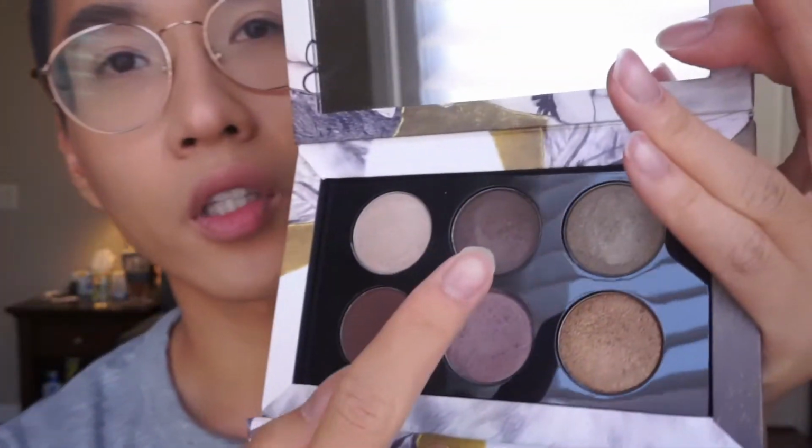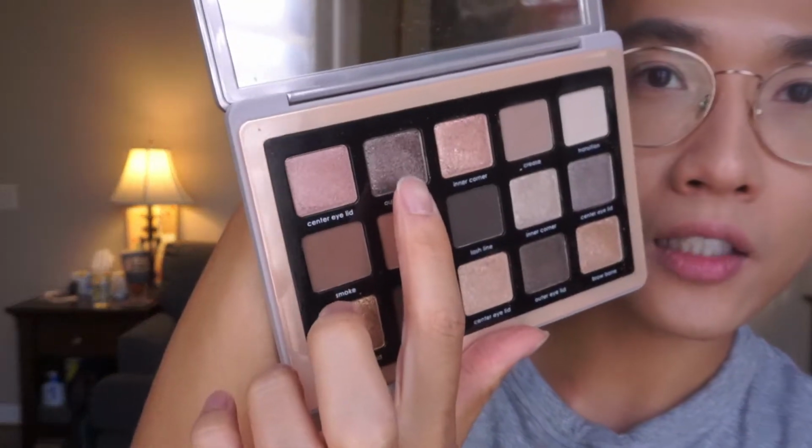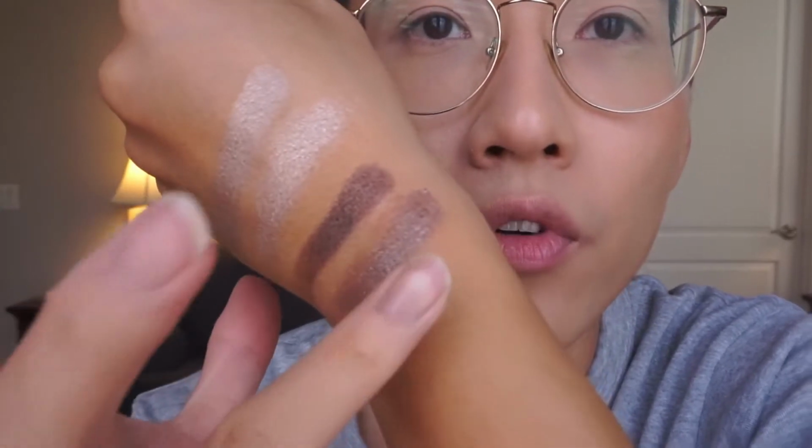Next shade I'm going into is this one. Very intense. You can see that. And in the Natasha Denona, I'm going to swatch it against the outer eyelid shade right here and another outer eyelid shade. So I'm just gonna get those. This is the first.